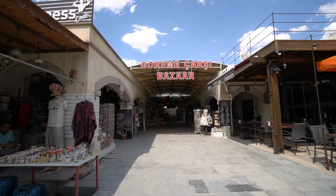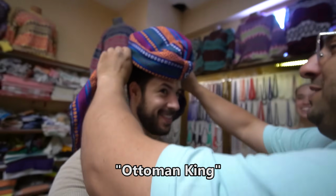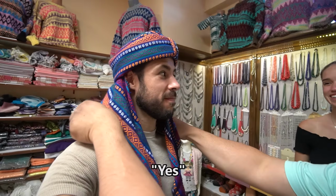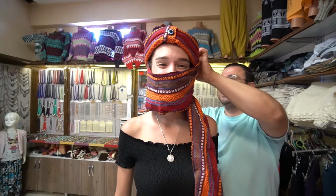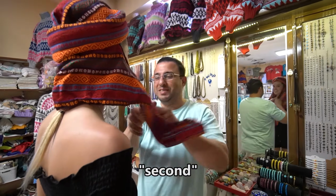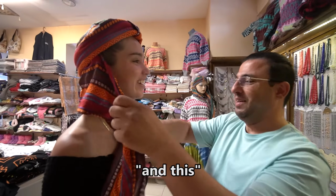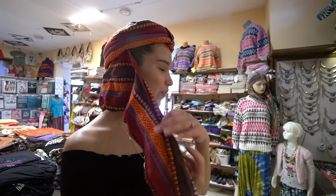Now, although this may be a small town, they still have a bazaar. I mean, what Turkish town does not have a bazaar? You have to have one. Ottoman king. Am I the Ottoman king now, hey? Yes. And Ottoman queen. You shall now take my command. Oh wow. So the ladies cover here and the men this one model. This second one, and this. Oh wow. So there are so many different ways to wear it. I can gather you wear it like this to keep the dust out of your face.